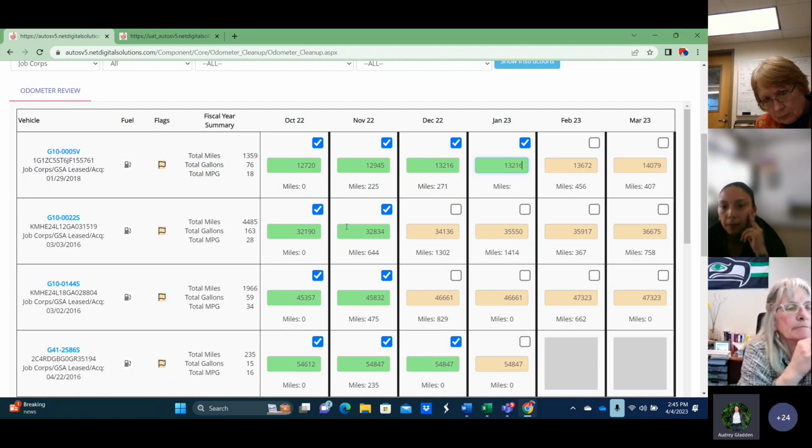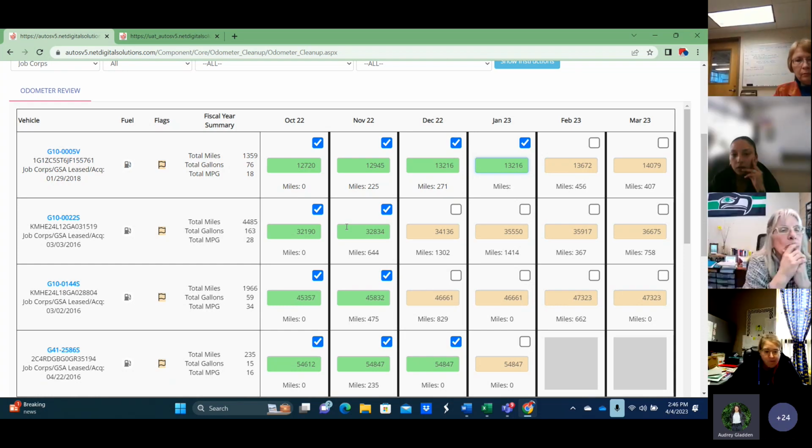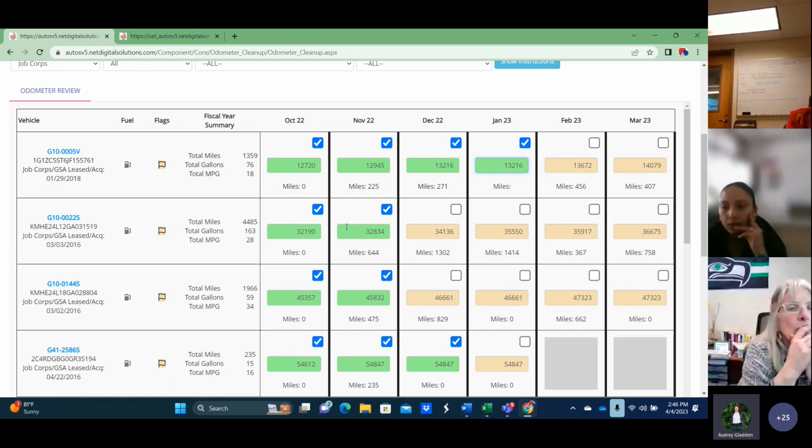Okay, well, if you could send me that vehicle that you did it with, or a screenshot, or maybe even what it's supposed to be, I can definitely go back, because the system is supposed to store all changes made, but maybe there was a glitch and it didn't do that. I actually spoke with somebody, I think last month, about something similar happening when they clicked out of the page.